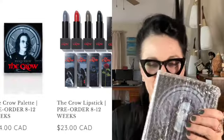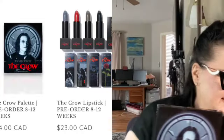And then we open it up. Oh, this is fantastically packed. Then we have a little bit more of the bubble wrap. And then we have this beautiful palette. The Crow is raised up here. So the outer packaging matches the inner packaging. We love that. And then let's look at here. It's got the beautiful mirror here.